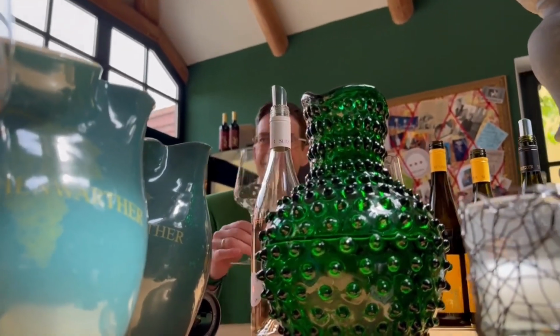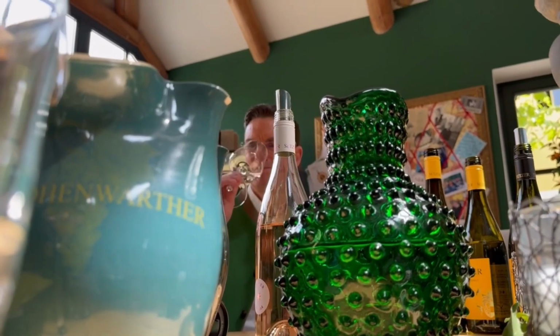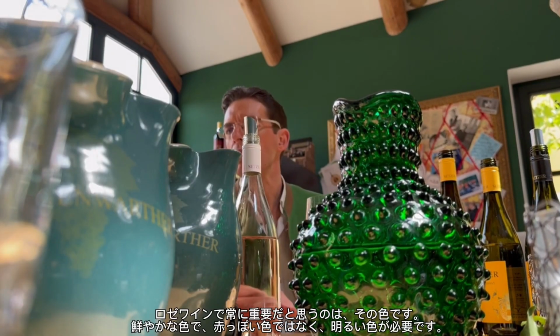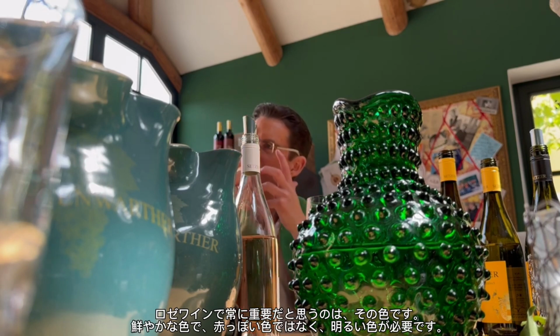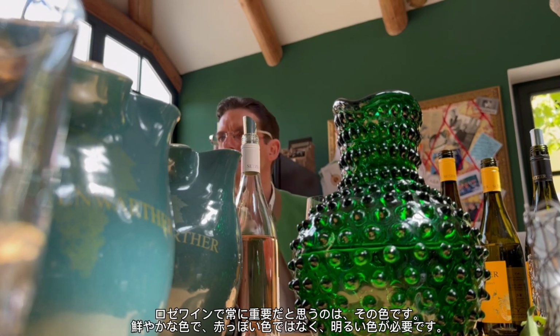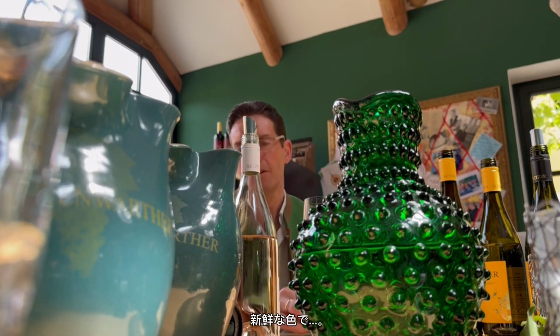Like spring in the glass. And I think always very important for rosé is the color. The bright color, not like a half red wine. It should be bright, fresh in color.